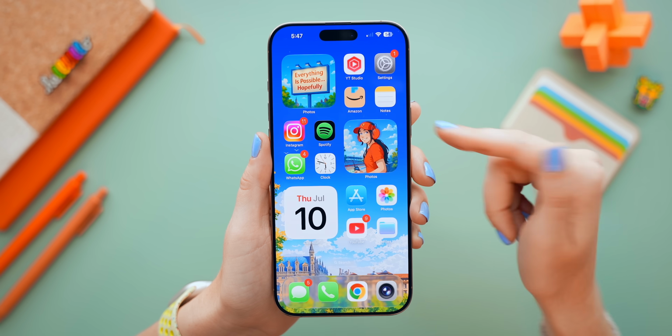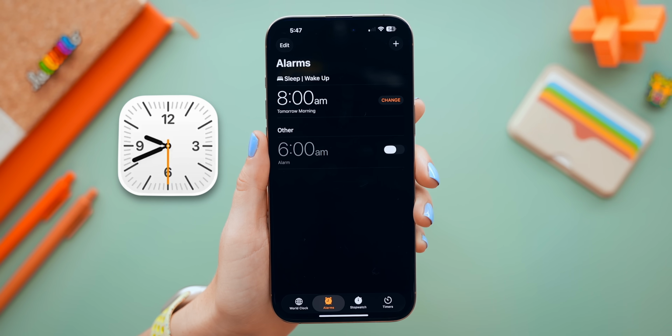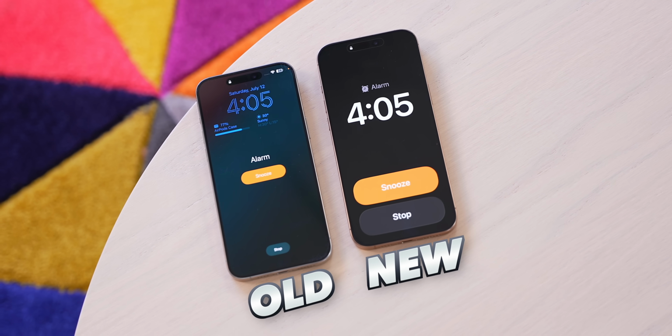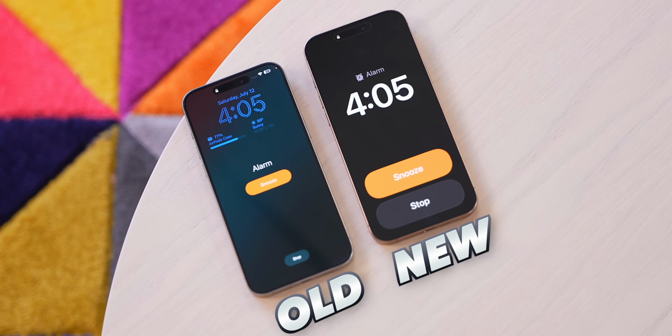Now onto some bonus features and updates which I love. So first is in the clock app. If you set up an alarm, when it goes off, you'll now notice this brand new design, which I think is so much better and also just so much easier to stop or snooze the alarm.